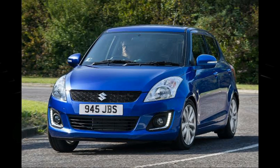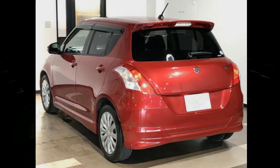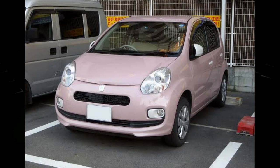If you intend to do a bit of long journeys, then go for the Suzuki Swift with the 1.6 liter engine. It's very stable on the highway at high speeds and feels very planted on the road. The Passo and March feel a bit shaky at high speeds, so they are best suited for town usage. If you need a car that you will use for a short time then sell, then go for the Toyota Passo. It has the best resale value among these three cars.